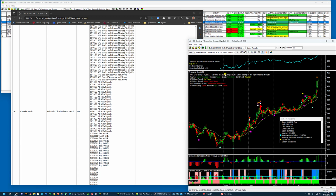Right here. And that was high volume up bar, indicates strength. Didn't do much from there. What's the group doing? It's kind of going sideways, and then the group starts moving up along with the stock.